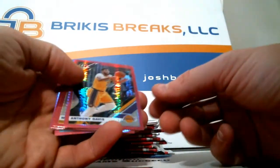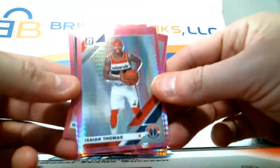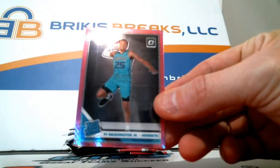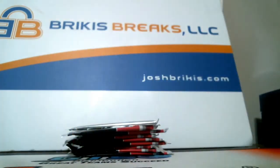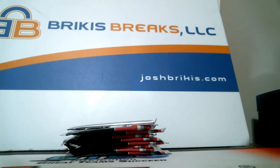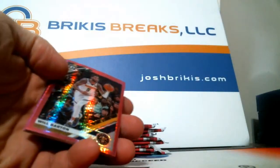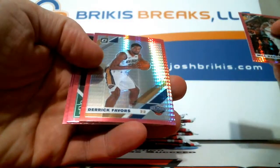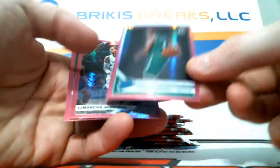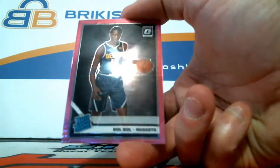That's a nice one. Anthony Davis, pink. He started selling a lot recently towards the end of the season here. Willie Cauley-Stein, DeLon Wright, Isaiah Thomas, and the rookie, P.J. Washington Jr., also pretty decent. P.J. Washington Jr. is your rated rookie pink for the Hornets. Will Barton, Derrick Favors, Carsen Edwards, rated rookie, LaMarcus Aldridge, and Bol Bol. Bol Bol on the pink.